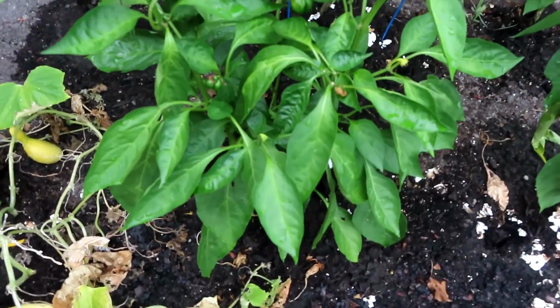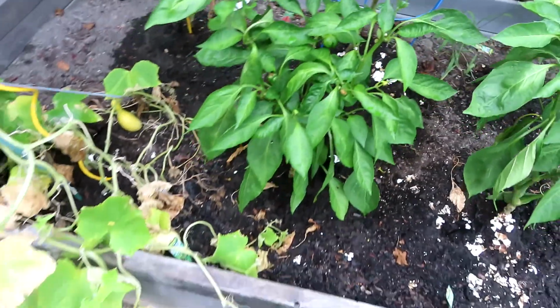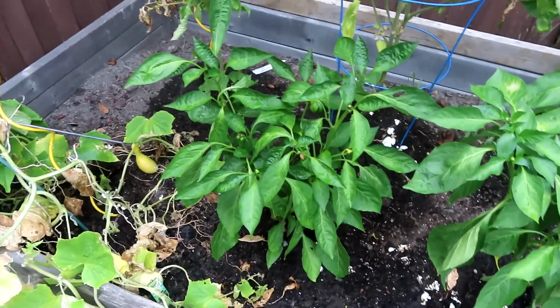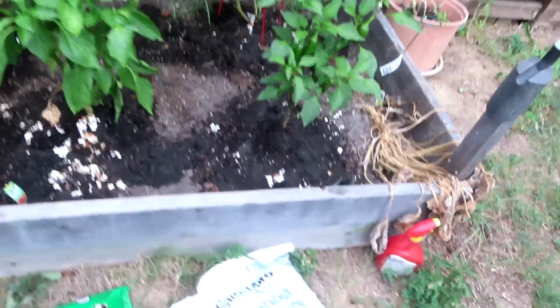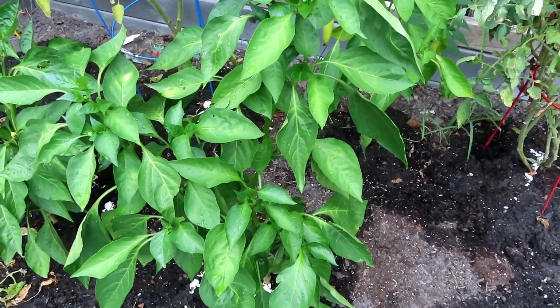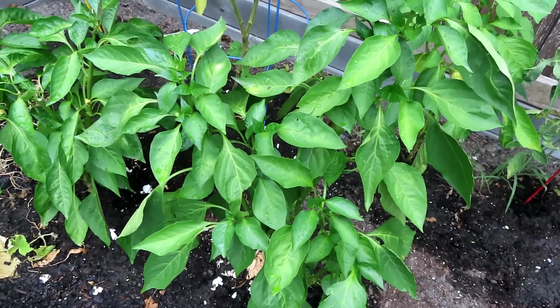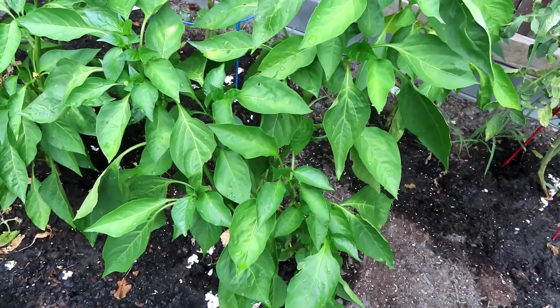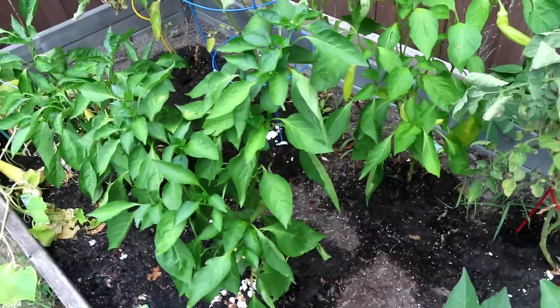So the bell pepper here, actually this plant is probably my best producer. It's produced maybe a dozen green bell peppers. And the red bells here, this plant has been probably my least productive. It has produced maybe one pepper, and I don't even think it was a red bell. I think it was a regular green bell pepper. So kind of disappointed in that one, but hey, growing pains.